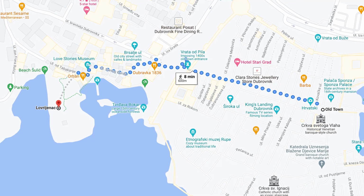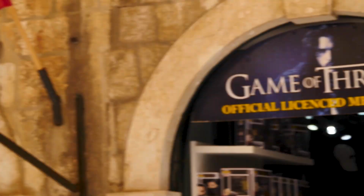Trying to recreate the theme song for the popular TV show Game of Thrones, and the reason for that is we are here in King's Landing. Kind of, well, we're here at this part of Dubrovnik. It's about a 2-minute walk outside of the city, looking in. Those of you who don't know, this spot was featured in the TV show Game of Thrones, which is why you see a ton of shops in Dubrovnik selling Game of Thrones merchandise.